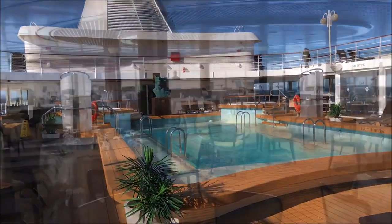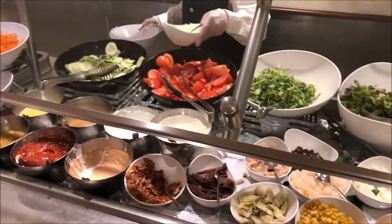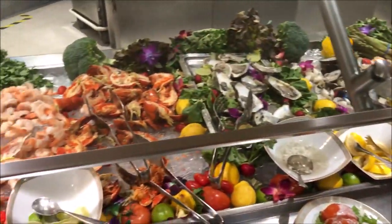One of the best meals we had on the ship was the lunchtime buffet in the Italian restaurant. It really is lovely and very nice, very fresh. Easy, of course, because you go in, sit where you want, and you get served immediately and pick what you want. The food is gorgeous. Bravo for the lunchtime buffet.